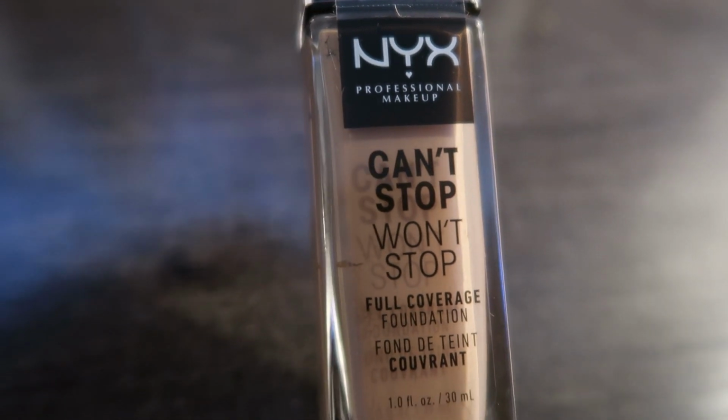Now, one makeup product that I will splurge on is foundation. I'm very selective on my foundation, number one, because of my age and because I don't want it to settle into my fine lines and wrinkles or look cakey midway through the day. But there is a NYX foundation that is a complete dupe for a high end that I will pick up every single time. This is the NYX Can't Stop, Won't Stop foundation.